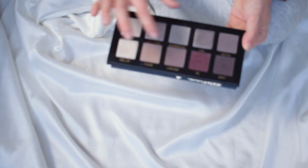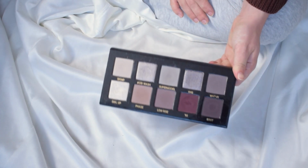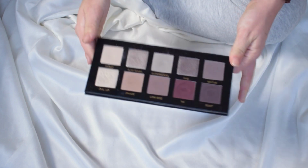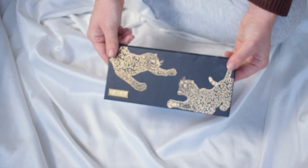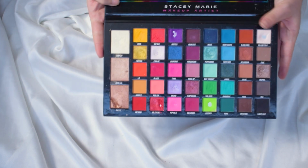It's so cool. Recently I did a look with the shade Low Rise, and that was also pretty cool. But yeah, this is the Vive 90s palette. It's great, it's new. Watch my review. That rhymed. An oldie but a goodie, the Be Perfect Carnival XL Pro palette.